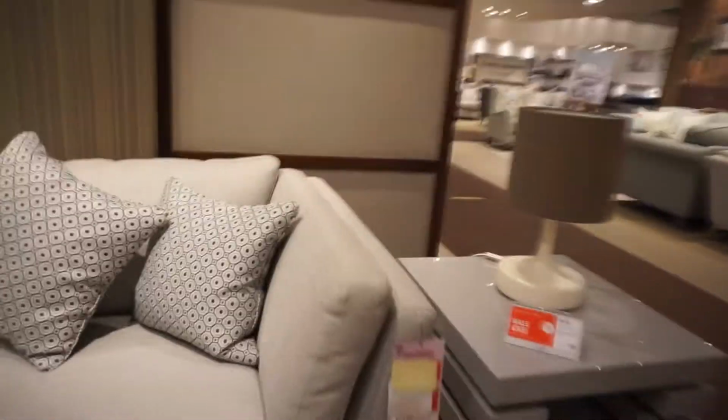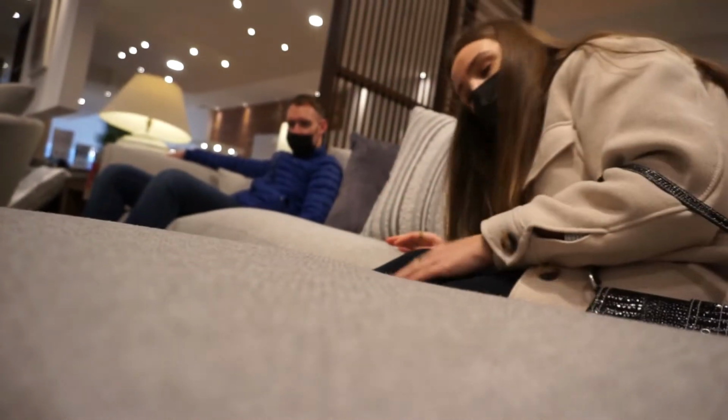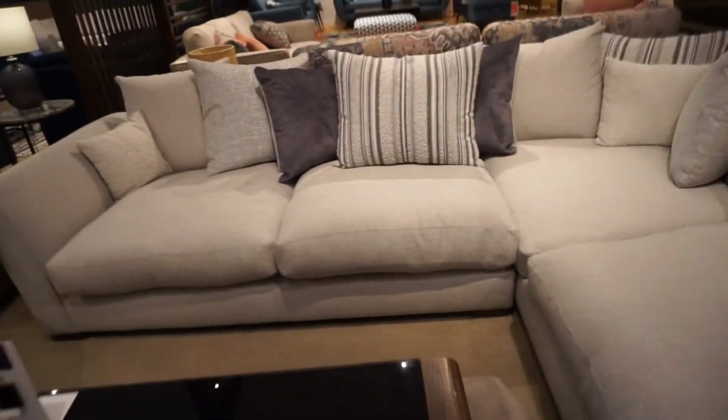Long Beach. It's called Long Beach. 2579. I need to sit down. I want to sit down in the corner. This one's even nicer, guys. So comfortable. I like it. I like it a lot. Oh, it's very low though. It's hard to get out of. But then again, you don't want to be getting out. When you get into it, you don't want to be getting out. I like the little chairs though.